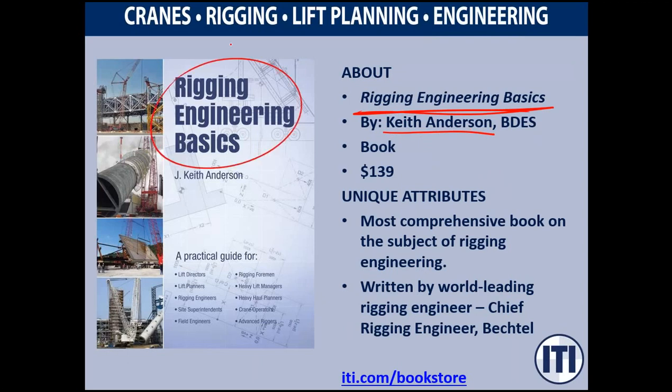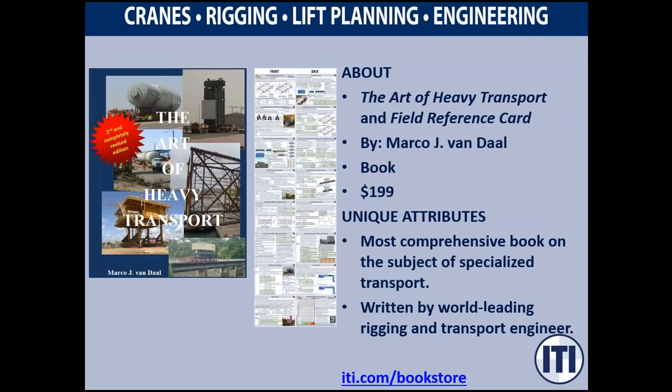This book he wrote really just nails it on rigging engineering. He's a pretty passionate guy about building up the rigging engineering profession. There's a lot of folks out there doing this sort of work, but Keith wrote this book in an effort to begin to formalize training for it, and it's just an incredibly well done book.